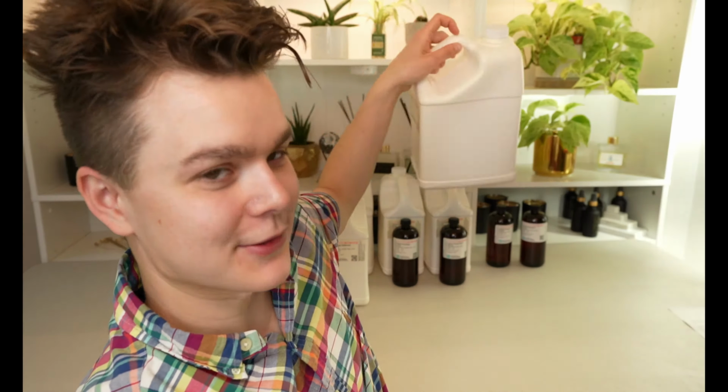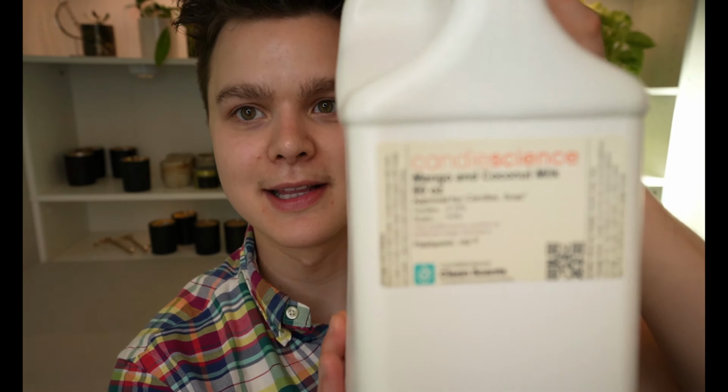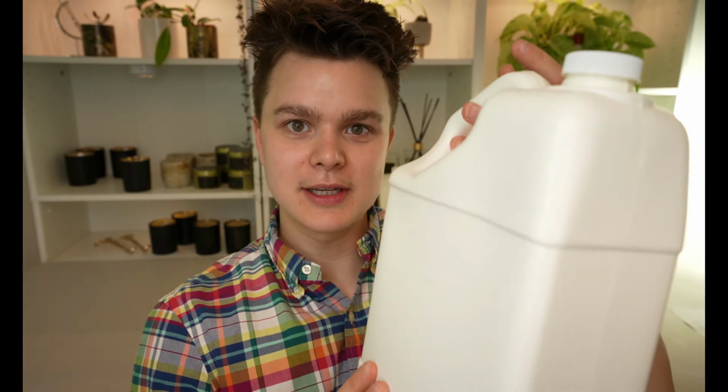So the first fragrance that I'm gonna be sharing with you is Mango and Coconut Milk by Candle Science. And this fragrance, let's see, are we in focus here? This fragrance is so popular. I usually have to buy a 5-pound jug of this because if I buy the 16-ounce bottles, I can't keep it in stock. It smells so tropical and fresh and also a little bit sweet to a lot of people, and it just has that outdoorsy, I'm on vacation, mango with the coconut milk, and it has almost a little bit of peach to it as well.